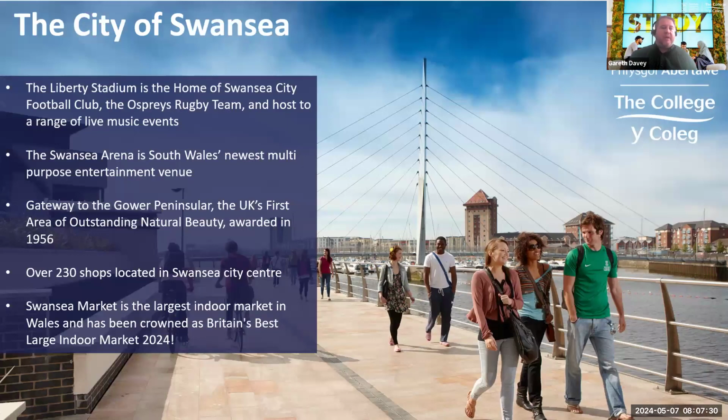So let's talk a little bit about Swansea Centre. So Swansea is a bustling city centre. We have a large association with sports. We have the Liberty Stadium, which is home to Swansea City Football Club and the Ospreys rugby team, as well as a number of live events that take place there. We have a brand new arena that's been built in Swansea City Centre. So it's a multi-purpose arena, and it's actually where the graduations for the university take place.